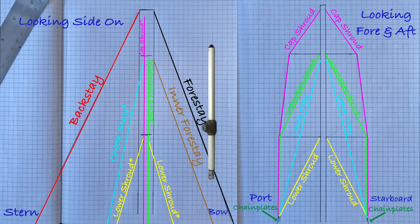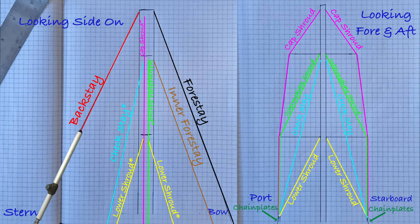Our backstay tensioner is situated here, at the back of the boat, and it is there so we can control the amount of tension there is on the backstay, and in turn on the headsails. This is used to change the shape of the sail for sailing upwind or downwind.